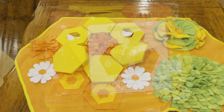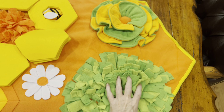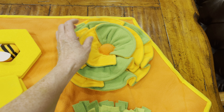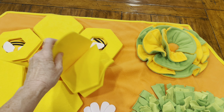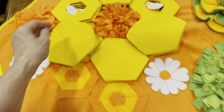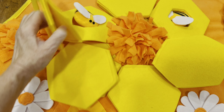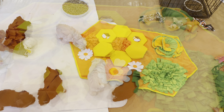Let's see what happens. Here's what it looks like when I take it out of the package, and the concept is that you weave kibble into these spaces so that it takes the dog a while to find its meal. I'm not going to use it that way right now. Eventually I will, but right now I'm just introducing the puppies to something new, something they've not seen before. Let's see what happens.